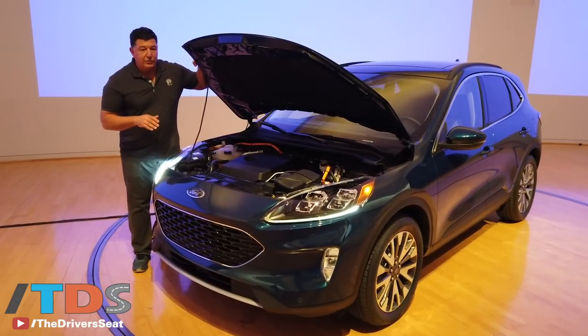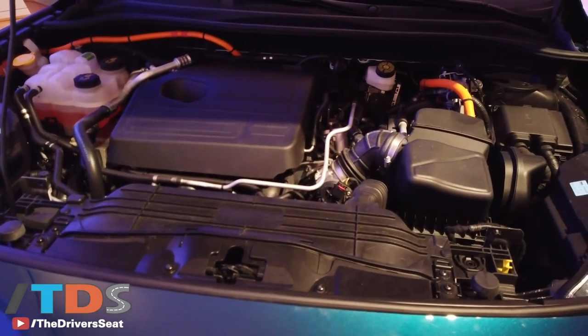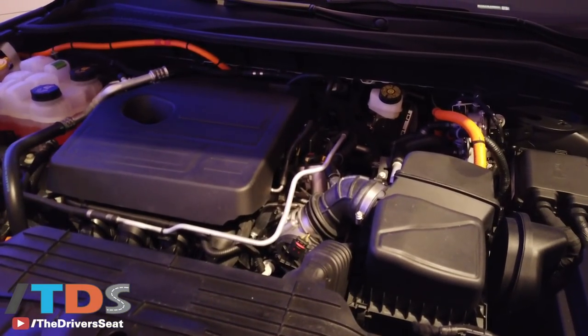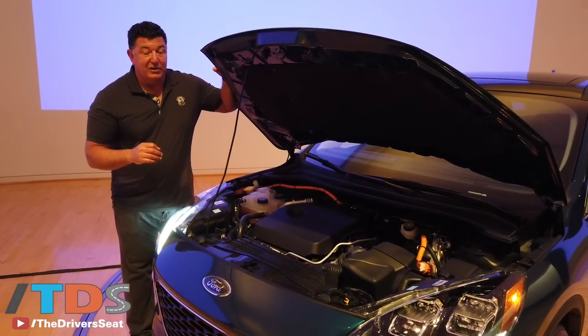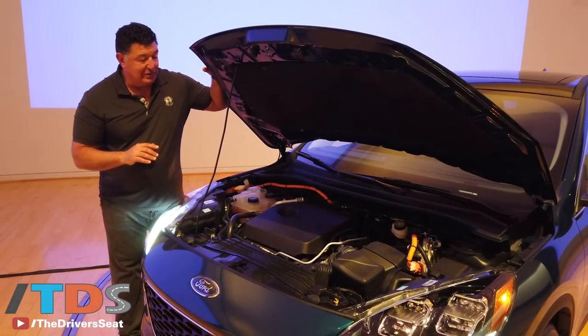Under the hood of the all-new 2020 Escape are several powertrain options. The base engine is going to be a 1.5-liter three-cylinder EcoBoost engine, and then there'll be an upgraded engine, a 2-liter EcoBoost four-cylinder producing 250 horsepower. A lot of power for a small vehicle like this.